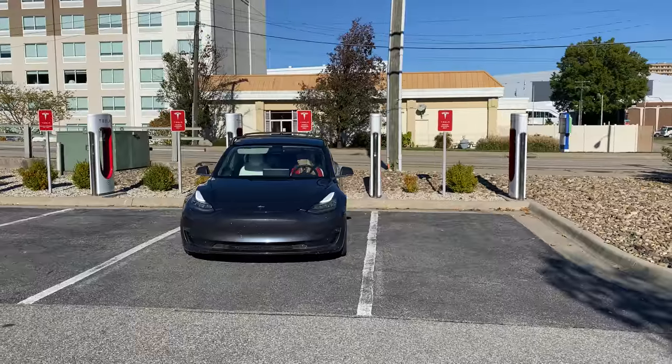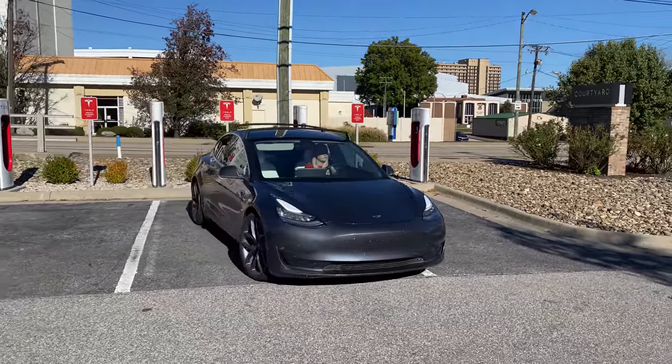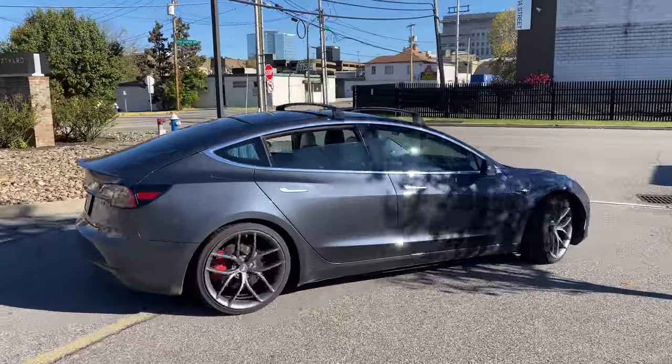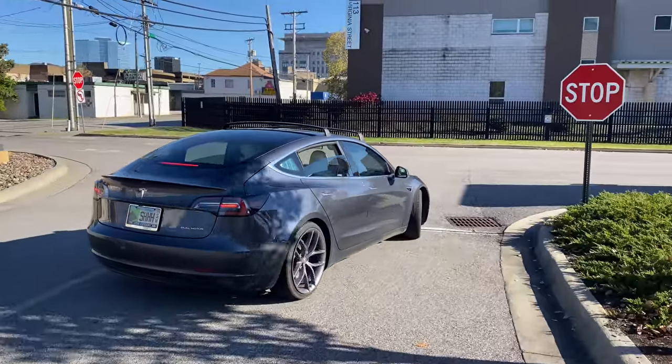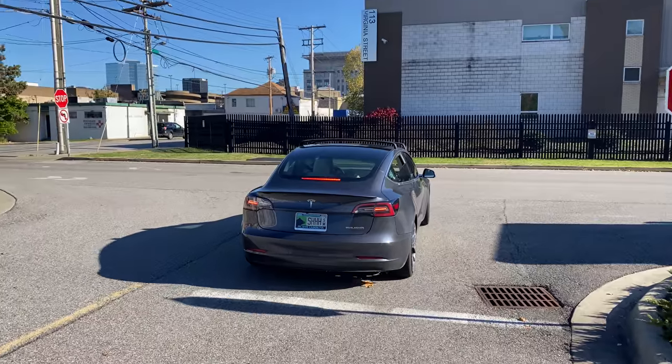Let's go. Alyssa is heading out. She's charged up to 93%. The plan is to stretch it to Lexington. I've never done that stretch before. I always stop in Huntington, West Virginia, but we got lunch here and let the car charge up. So she's gonna do a long stretch out there.